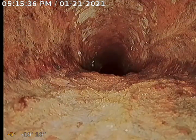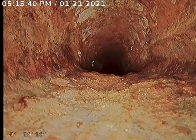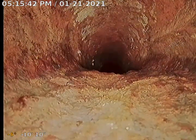So we're now going to pause the video and just move the camera back to the back deck area to show where the pipe is and the marking that we made.